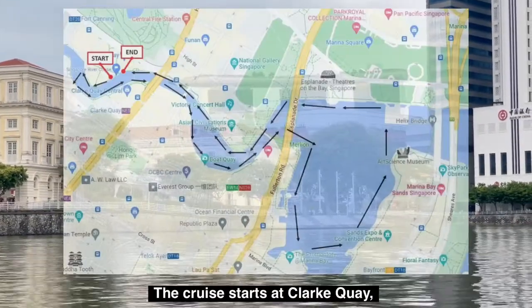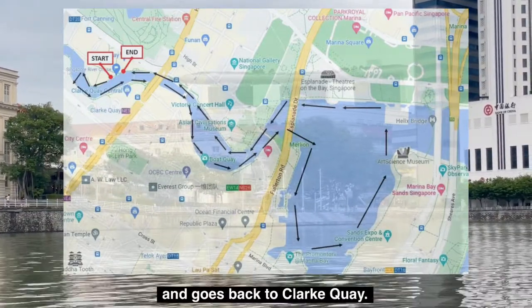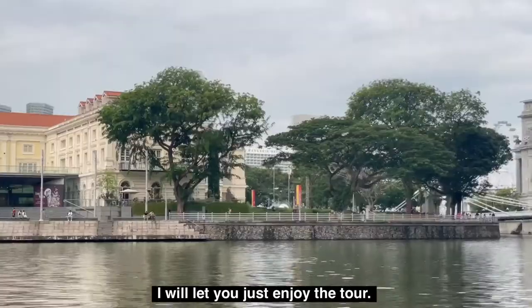The cruise starts at Clarke Quay, makes a loop near the Esplanade at Marina Bay, and goes back to Clarke Quay. I will let you just enjoy the tour.